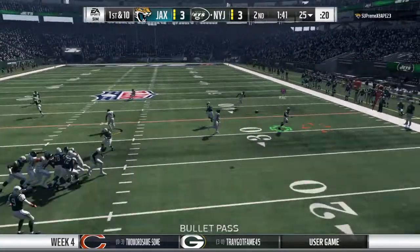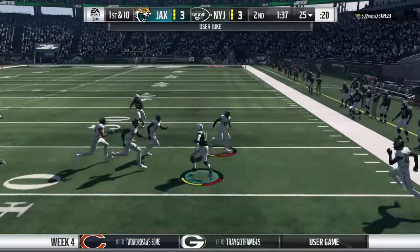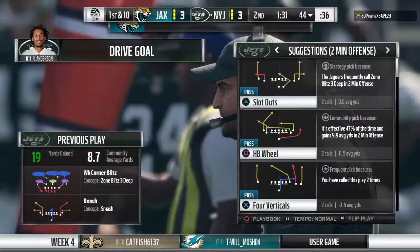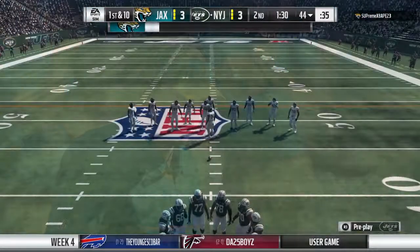They'll come out throwing here on first down. Got a man. It's the rookie Ardarius Stewart. And they'll get it up just short of the 45 at the 44. And the play goes for 19 yards. Gives them a new set of downs.